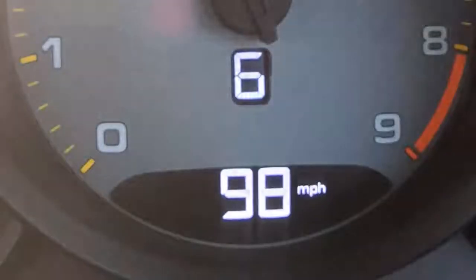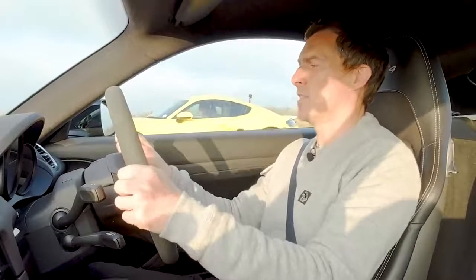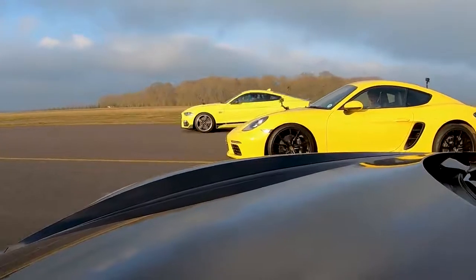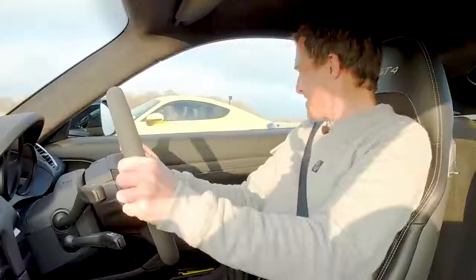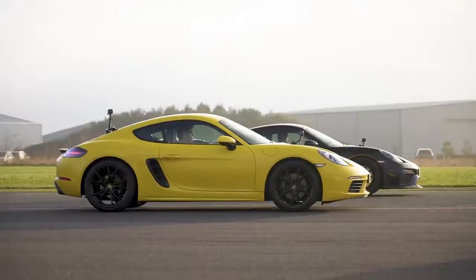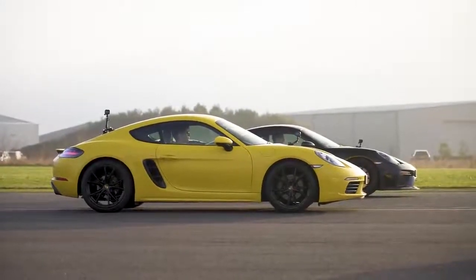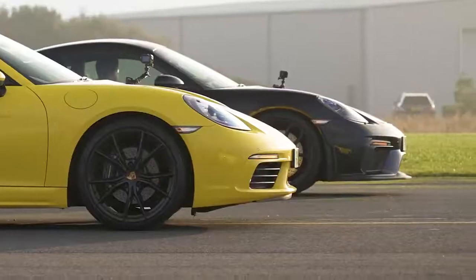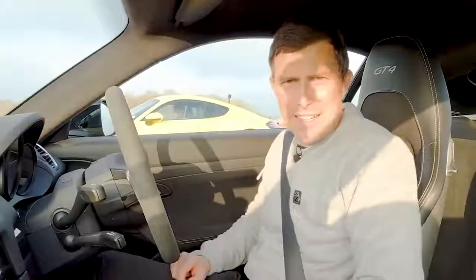Anyway, brake test. Right, we're going to do a brake test from 100 miles an hour. Which car will stop in the shortest distance? Time to find out. Take him to the line. Well, do you know what? That's so close. Look, I can't believe it, but it looks like the normal Cayman is just about beating this GT4 in the brake test. The Mustang lost. Now, the difference between this and that car is fractions. But it still won, didn't it?